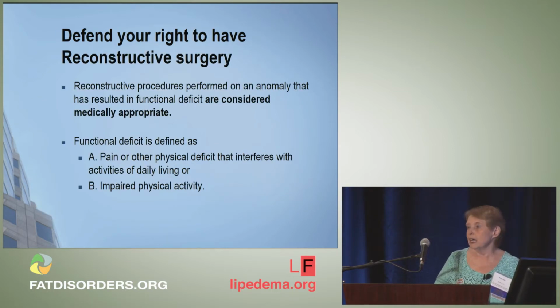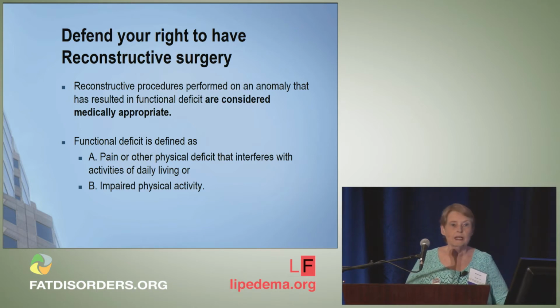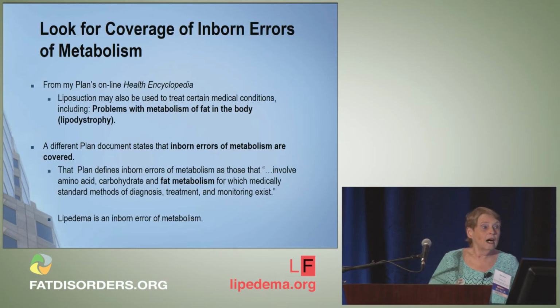Sometimes they even define a functional defect as a pain that interferes with your daily living. So this can be easily proved for some of us. Some plans also cover errors of fat metabolism. Isn't that what lipedema is? A metabolism issue.